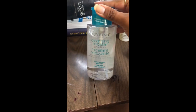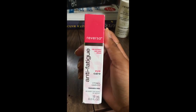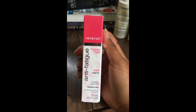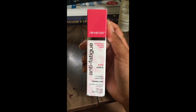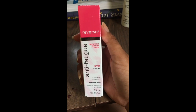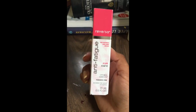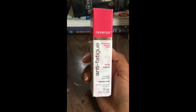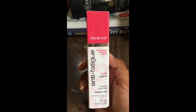Reversa sometimes goes on sale at the drugstore, so you can actually get the products pretty cheap too. I never used an eye cream before. I don't know how it should perform or not, so this will be my first one. It's called the Anti-Fatigue. This is supposed to be for puffiness and dark circles. This is paraben free. It retails for $37. So yes, I know this was a little bit expensive, but we're gonna see, as I said, how it performs. Maybe it's gonna do wonders for my eyes.